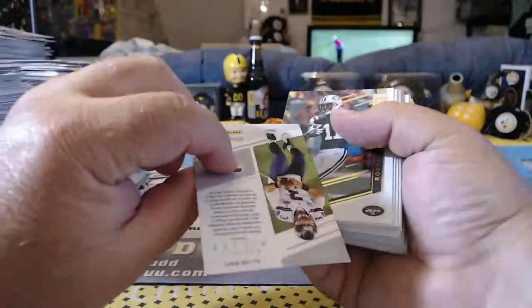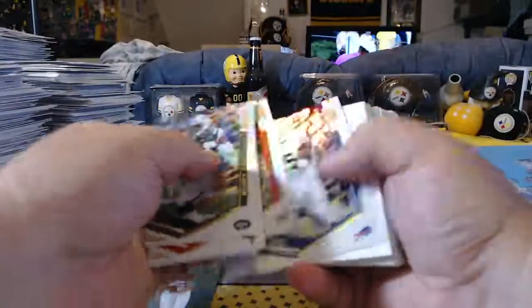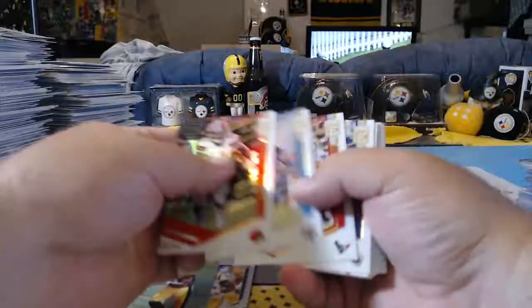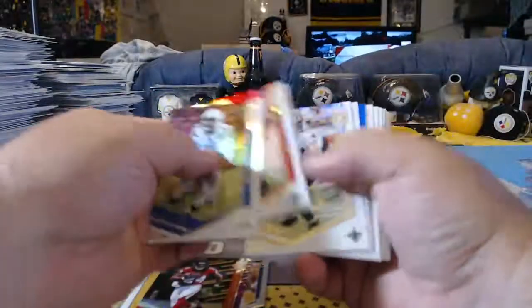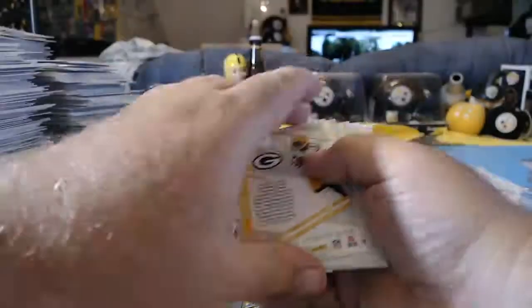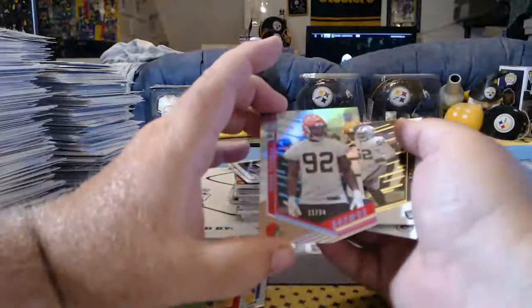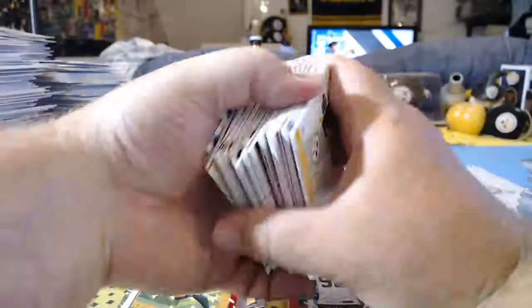Russell Wilson, $2.99. Dolphins rookie. Dummy card. Rookie Elite. James Washington, rookie. Devonta Freeman, $2.99. Insert. Davante Adams, $2.99. Dummy card. Chad Thomas, 11 of 24 for the Browns. Don't have any hits yet. Must all be in the stack.